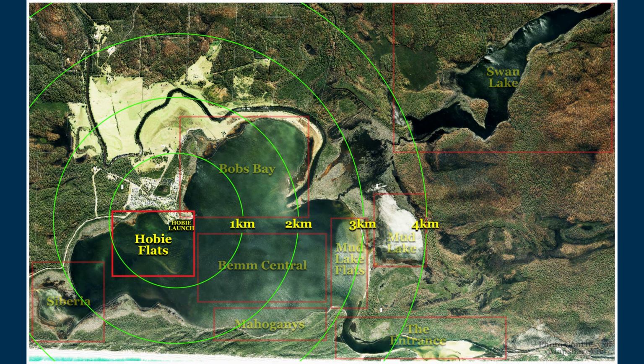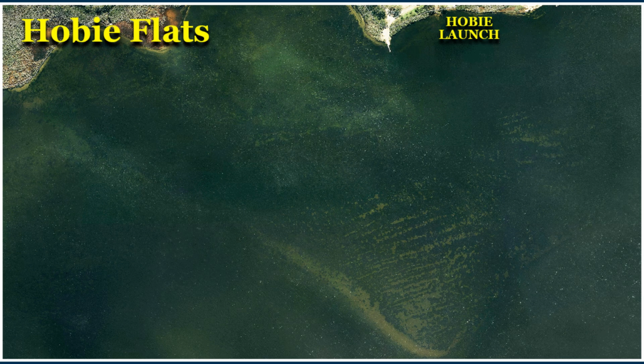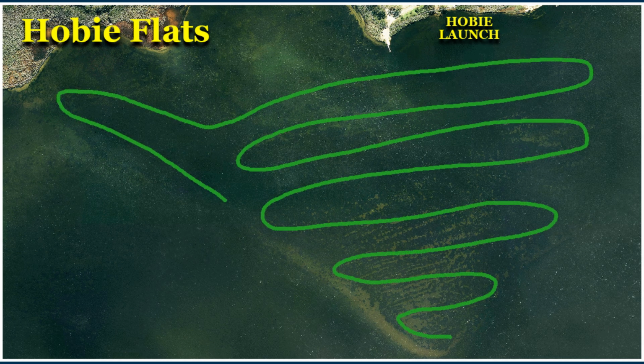The next spot I just call Hobie Flats. Now, this isn't its real name, but it's right next to the launch, so I thought I'd put it in there. Right out the front, there used to be extensive weed beds that would cover this whole area. However, it's become a bit patchy over the last few years, but I'm sure they'll grow back. You also have some sandy areas, which I call the flats, where it's just bare sand with a few patches of weed around. And on the edge of the weed beds, you have a deeper area where it drops off into about 1.5 to 2 metres. Great spot for flicking deep diving lures for bream.